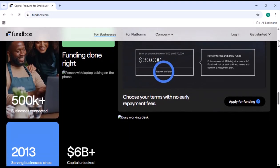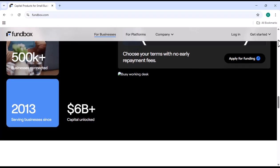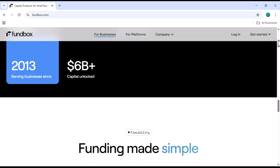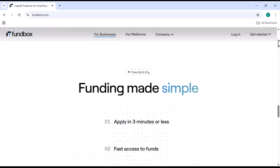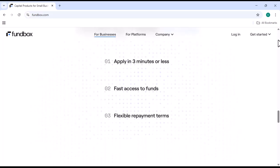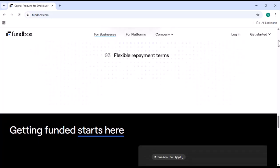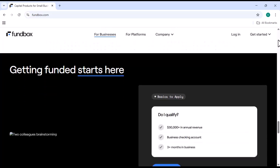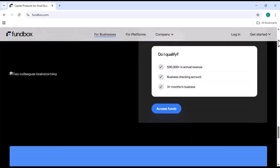It's worth noting that while Fundbox aims for broad accessibility, there are still basic eligibility requirements. Typically, these include being in business for a minimum number of months, often 3 to 6 months, meeting a minimum annual revenue threshold, commonly around $30,000 to $100,000, and having a business checking account. A personal credit score, while not always the sole determining factor, is also usually considered, with a minimum around 600 being common. These requirements are generally more lenient than those of traditional banks, further contributing to Fundbox's accessibility for a wider range of small businesses, including younger ones.